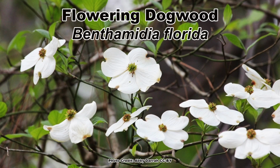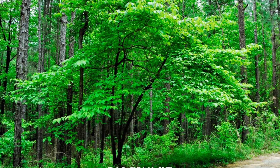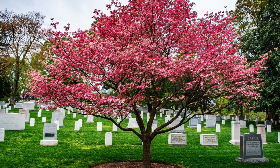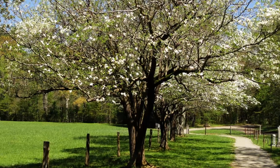One of the most familiar native trees in North America is the flowering dogwood, Benthamidia florida, which is common across much of eastern North America in woodlands and scrublands. In addition to growing in the wild, the flowering dogwood is also popular in the horticulture trade, and several cultivars have been developed, and it has become a popular landscape tree. But is the flowering dogwood the best tree for your yard?